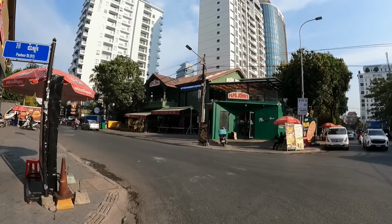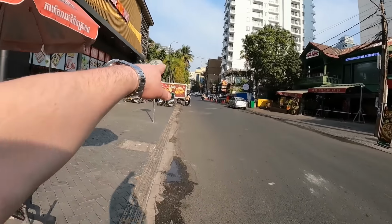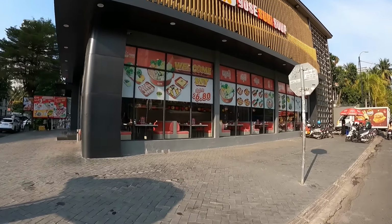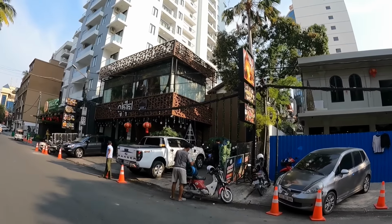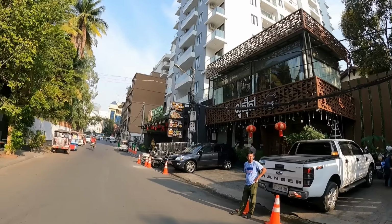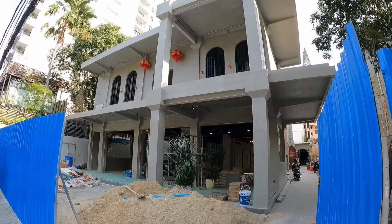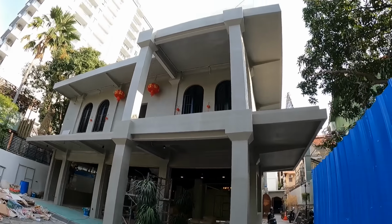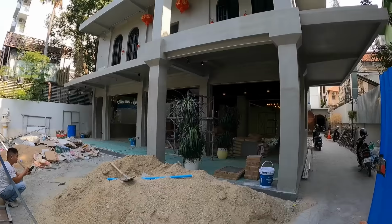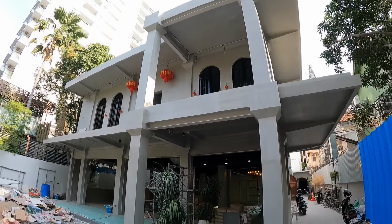I'm actually quite surprised by that. Got Texas Chicken over there. Yosei Suki Shop, some Japanese food. One thing I'm noticing, there's a lot of Japanese restaurants over here. This place has got Japanese food, teppanyaki. Here's some fresh construction right here. I believe this will be a business, not a private residence, but you can tell it's going to be nice.